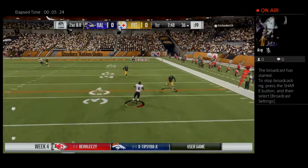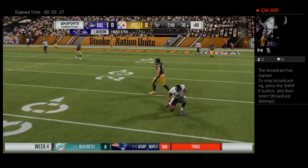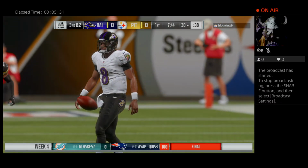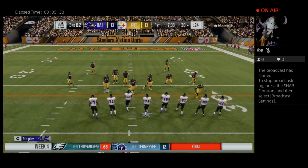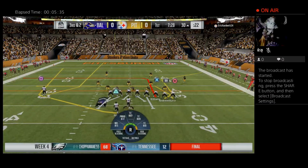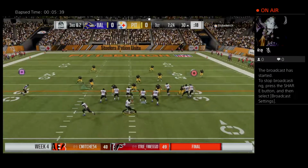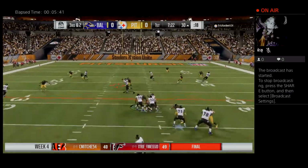Escaping the pressure right. And he slides to avoid the hit. 6 yards there off the scramble, but it'll still leave him with a third down. Partner, he was going through his progressions. Not there, not there. After about the third one, he decided he better pull it down and run for it. And he slides down and avoids the hit for good measure.